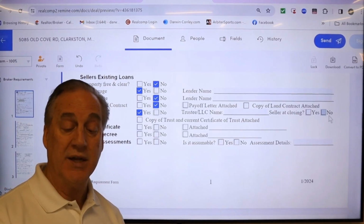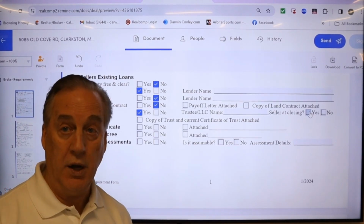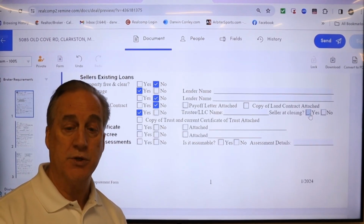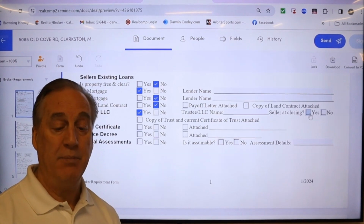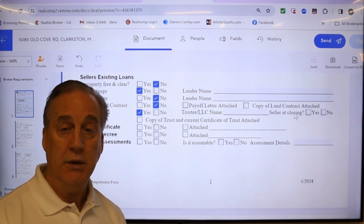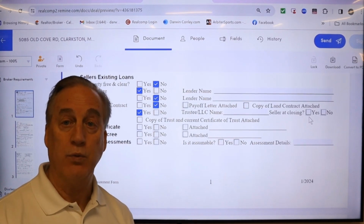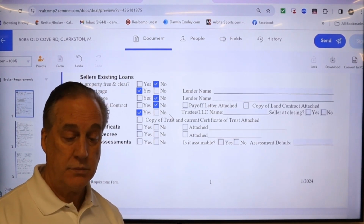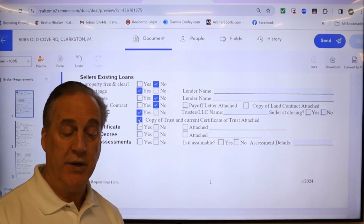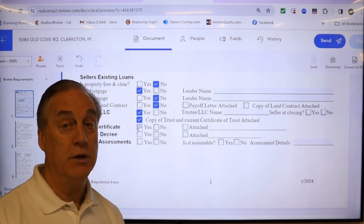And by the way, I think that's a good one for you to know or be able to find out. We can't always assume. There are situations where we know the seller may not be at closing, and therefore we're going to need a power of attorney, or we know that we're going to have a remote closing. If it is a trust, do we have a copy of the trust? If we do, check it off. If not, you know you need to do it.